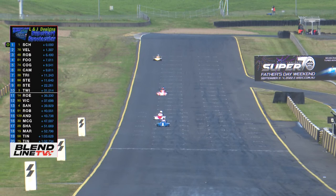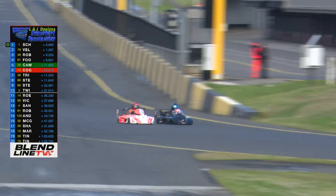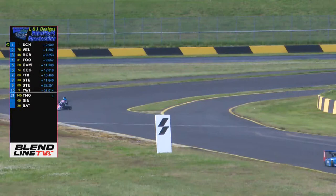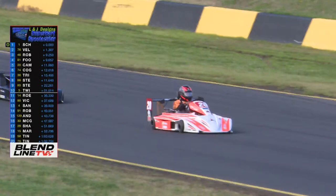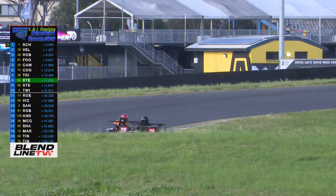Yeah, even Nick's sort of edging away. So here's Cogger making a move on Campbell, or the pair going side by side, actually, through turn one. Yeah, those two are long-time sparring partners. In fact, I will say it's good to see Campbell in front for a change, but that's likely to change. Those two will ding dong all the way to the checkered flag.